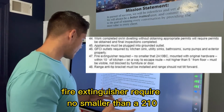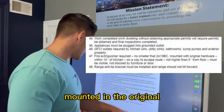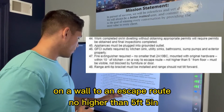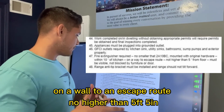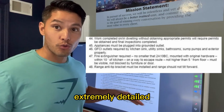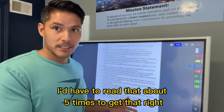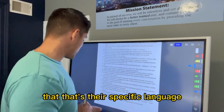Fire extinguishers required, no smaller than a 2-10 ABC. Mounted with the original hardware within 10 feet of the kitchen, on a wall along an escape route, no higher than 5 feet 5 inches from the floor. Must be visible, not blocked by furniture or a door. Extremely detailed. I'd have to read that about 5 times to get that right, just to install the damn thing. But that's a township, that's their specific language.